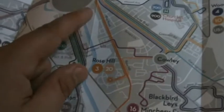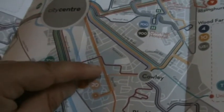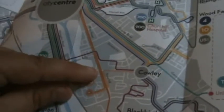Now I've got to get the number 3, which I've got to get to where I've got to go for my work. So Iffley Turn, which is there. So that's where I'm heading now, on the number 3 bus. So I've got to work out where to catch it. Shouldn't be difficult.